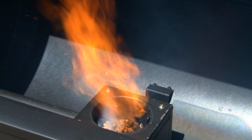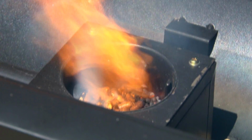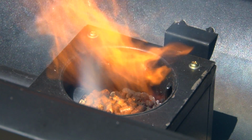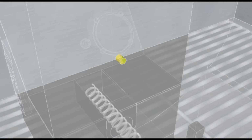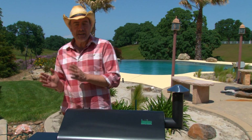So let's take a look at the burn pot on the Green Mountain Grill. You can see how the air cyclones around all sides of the fuel to ensure that you burn every pellet completely. Our special pellets produce almost no ash, less than 1/3 of 1%. After you finish cooking, the fan mode blows the ash out of the firebox and shuts itself off when it's done. Does your briquette burner or propane grill do that? I think not.